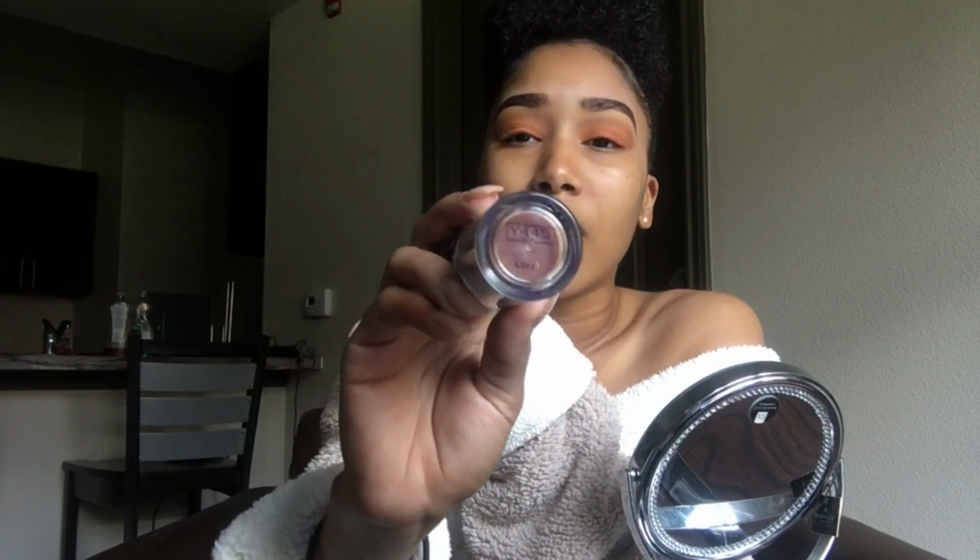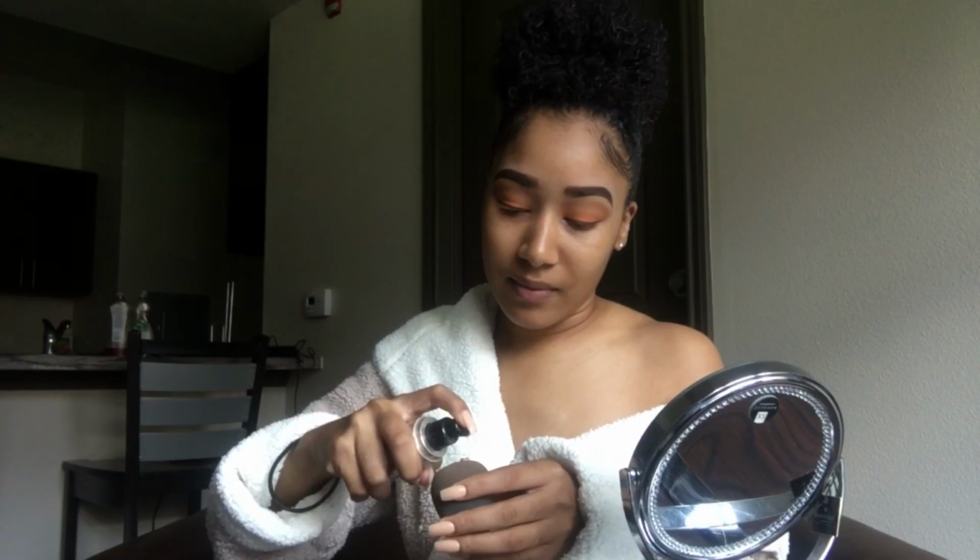Now for the foundation. Where is it? I use the Makeup Forever HD foundation. Let's make sure you guys can see it. Yep, and I use the shade Y445. Perfect. So I have a damp beauty blender. I tend to use the back side of the beauty blender for foundation.